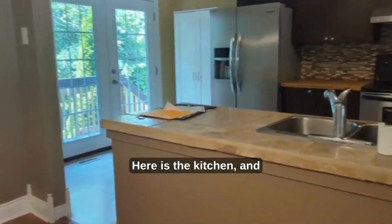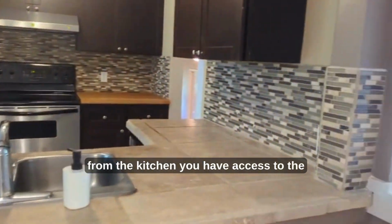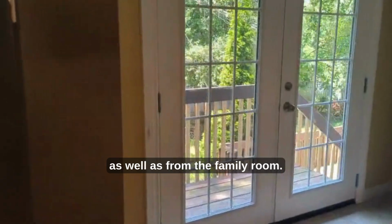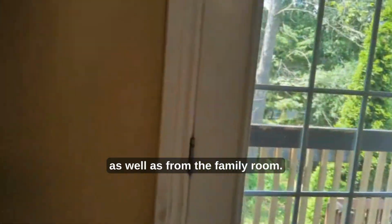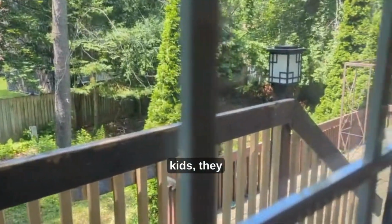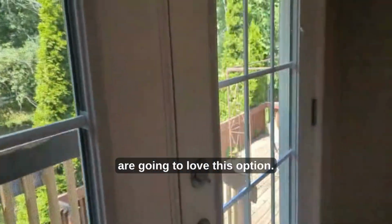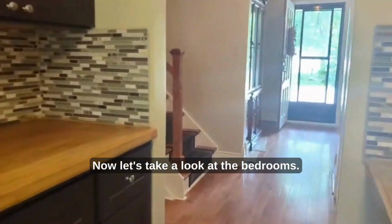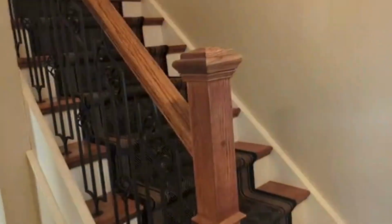Here is the kitchen, and from the kitchen you have access to the backyard as well as from the family room. It's a very large backyard. If you have kids, they are gonna love this option. Now let's take a look at the bedrooms.